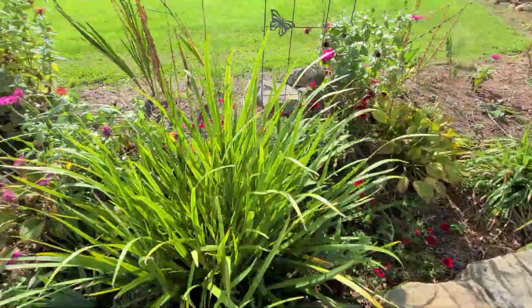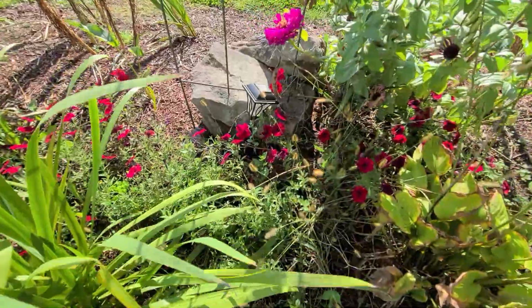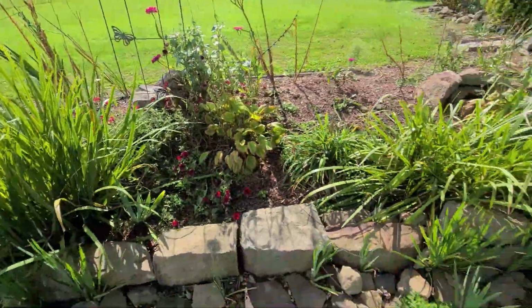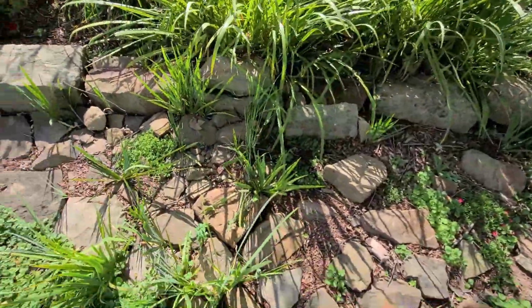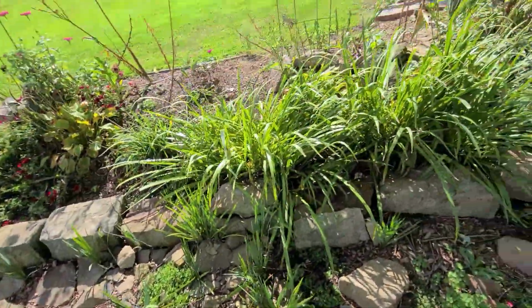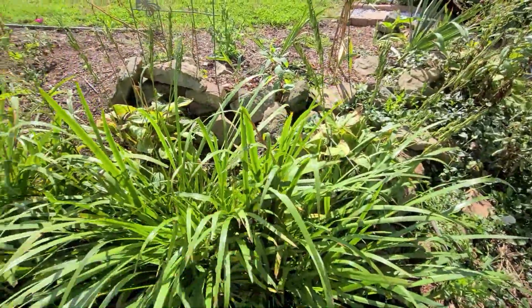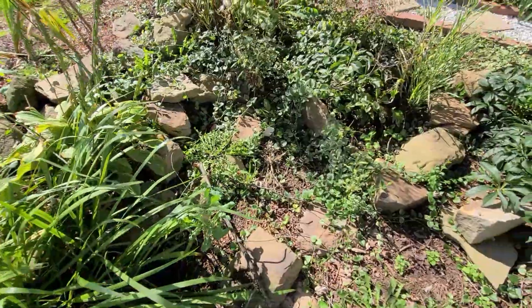We got some more iris here that are done for the season, and the petunias are still putting off plenty of color. Hopefully that'll reseed again this year. I'm going to be adding lilies to this area, and I will be having dozens of extra irises once I dig these out and split them up. I won't have enough room for them on this bank. I'll have to find some more locations to plant some irises.